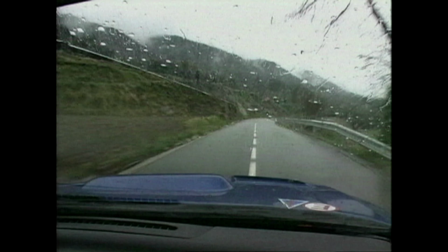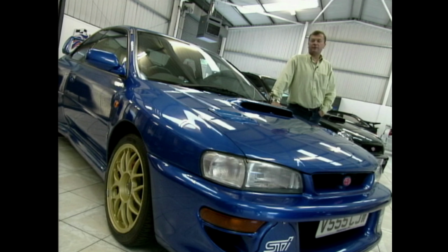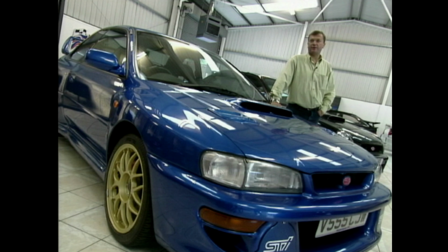But what model should we go for? I think practically the version 3s, from version 3 upwards, are the ones to go for, and they're around £12,000 for a good version 3. You can get the limited edition version 3s like the 555s, and they're around £15,000. They're all the light-bodied Japanese imported versions, which are 276 brake horsepower.